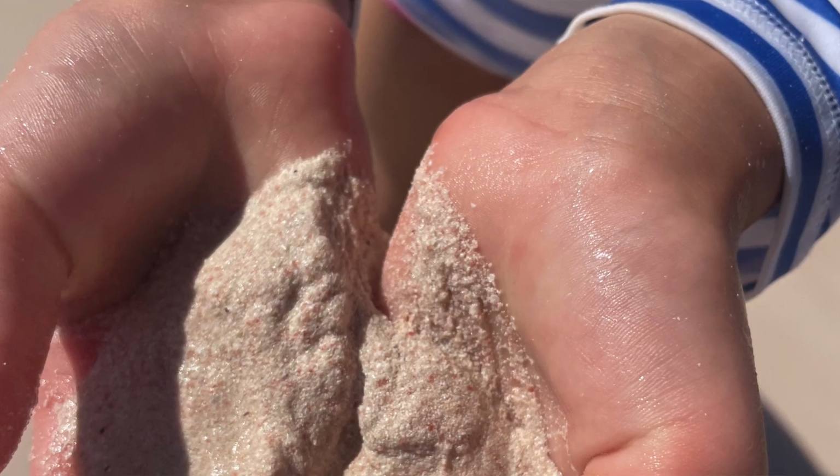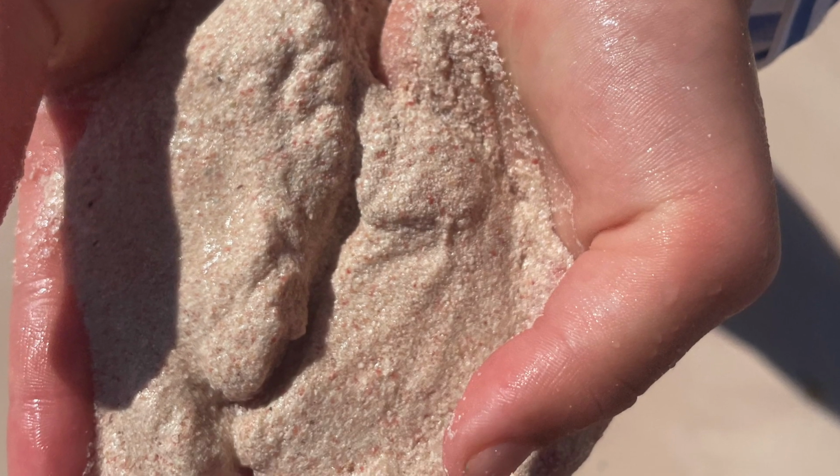I didn't intend to get my face wet today at Horseshoe Bay Beach, which, according to Travel Magazine, is the third most beautiful beach in the world. And I totally see why. The ocean is crystal clear. The sand is pink. There are caves. It's absolutely incredible.